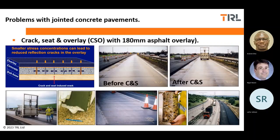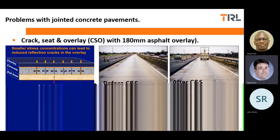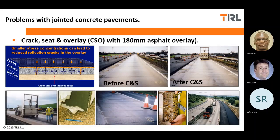Crack seat and overlay. One of the techniques that's been developed for rehabilitating concrete pavements when they reach the end of their life is to crack and seat. So what you're effectively doing is breaking up a 5-meter slab into 1-meter slabs. So you come along with a huge guillotine and you whack the concrete and break it into 1-meter sections.